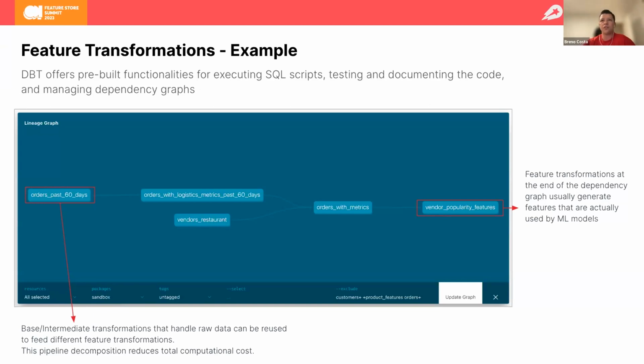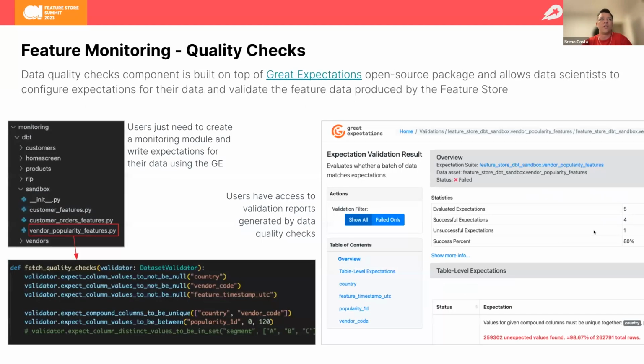I think another benefit of dbt is that with this pipeline decomposition, we can also reuse some intermediate transformations. For example, orders past 60 days is a SQL script that can also be reused, because this will produce a table that can be reused. This is another benefit of dbt. You can reuse not only the features, you can also reuse other parts of the transformations.